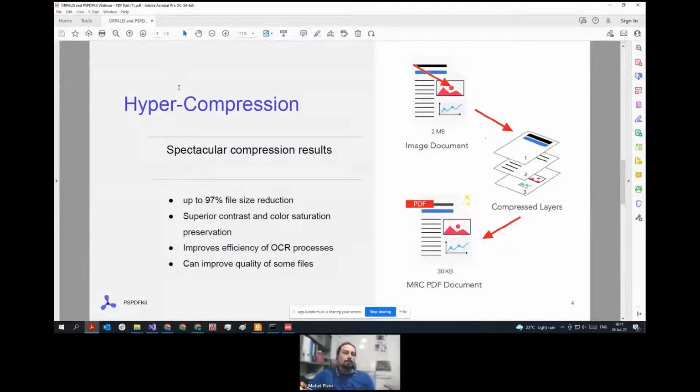And we offer superior contrast and color saturation preservation and automatic document cleanup with no perceptible data removal or alteration, leading to improved OCR recognition speed and rate if necessary. In some cases, the engine is also capable of improving the final quality of some lower quality documents by sharpening and similar techniques, again improving the next phase of the document life.